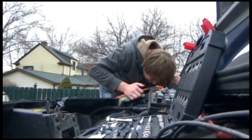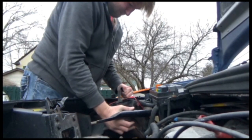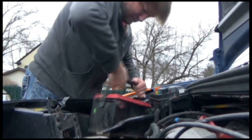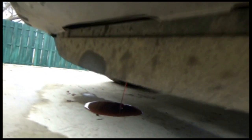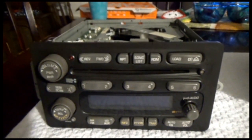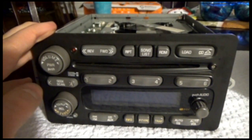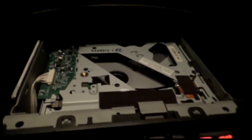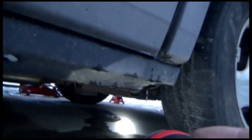So, maybe it was both power steering and transmission fluid that was leaking out of this thing. My Aztek came with a 6-disc CD changer, and it will stay with its original 6-disc CD changer, with the help of another 6-disc CD changer. Insert CD. Well, that's a good sign at least. Oh, there it is. That's our power steering fluid.